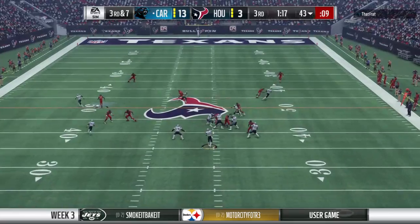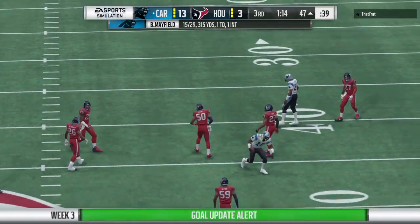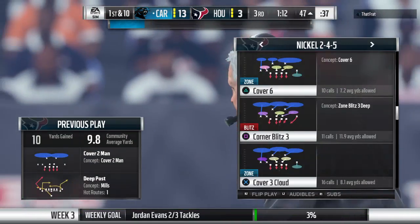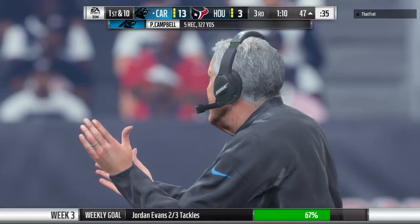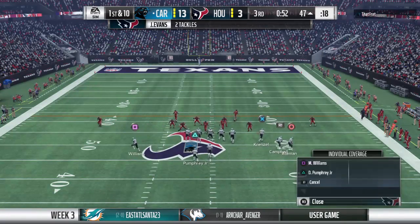Over. On 3rd down, he'll drop to throw. And he's got him. Got his man on the end route. Complete. And able to pick up the 1st across midfield to the 47. A nice pickup there, 10 yards, and it'll move the sticks.